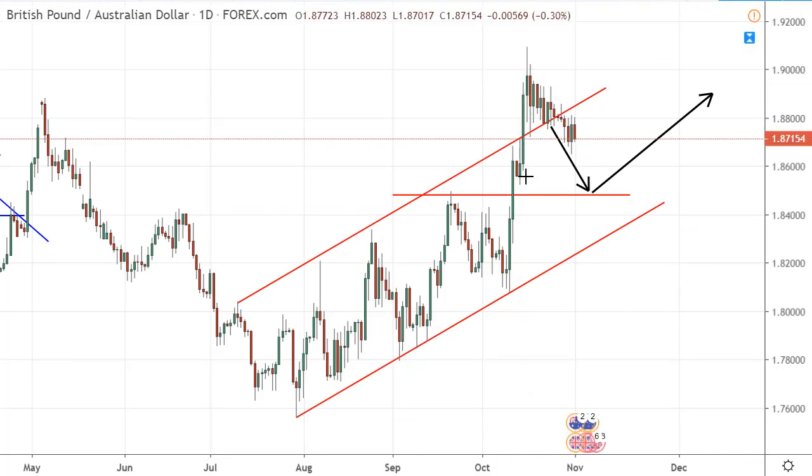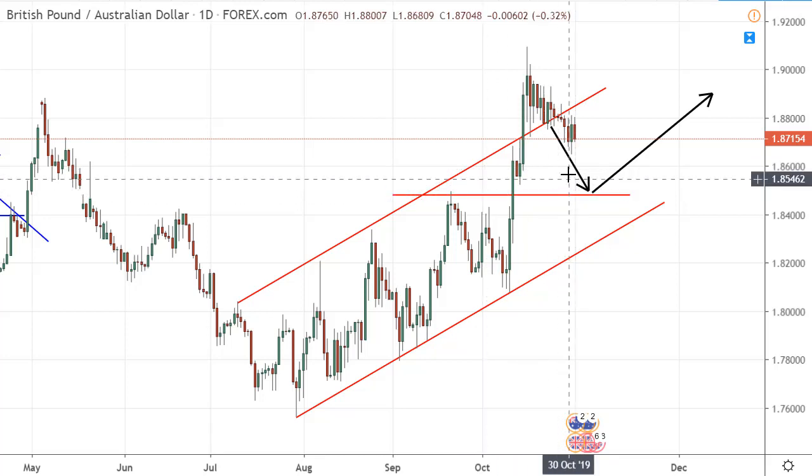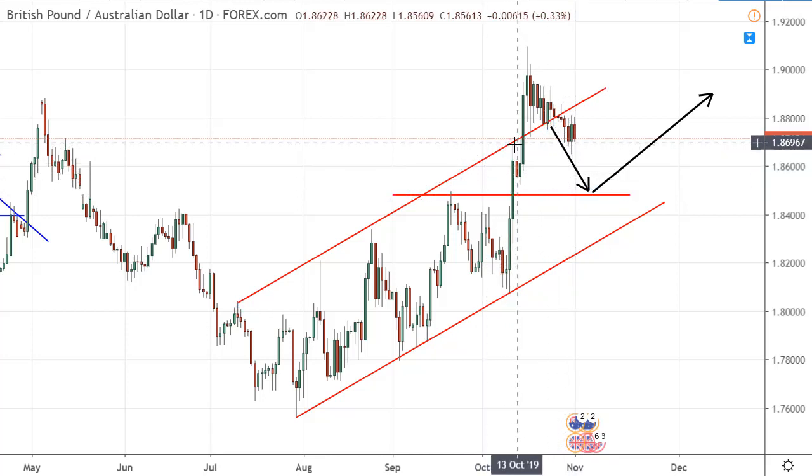This one broke out of this channel. This is the Great British Pound Australia, and is now, yeah, it's pulling back. It's trying, maybe this level over here. This was some kind of a high, and this is finding support right now. Don't know for sure.